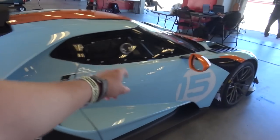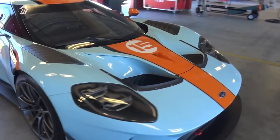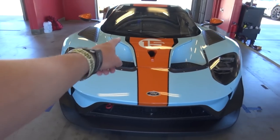So, we'll see what's going to happen in a moment. I think we've got a fairly new set of slicks here, which bodes well as well. And go have some fun with this in just a moment.